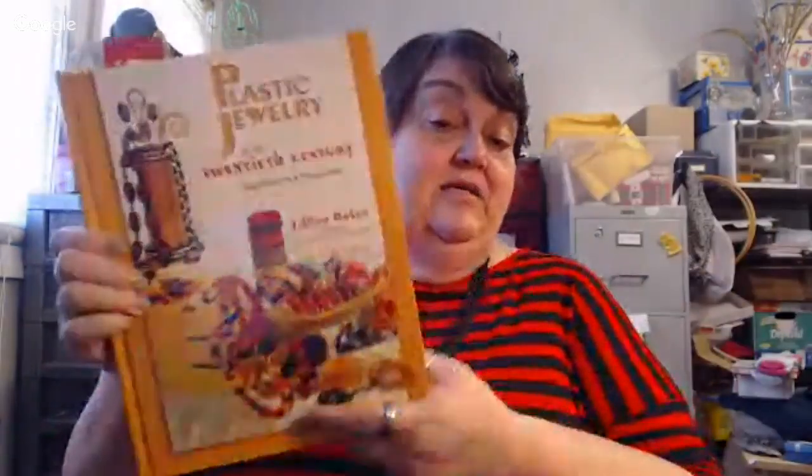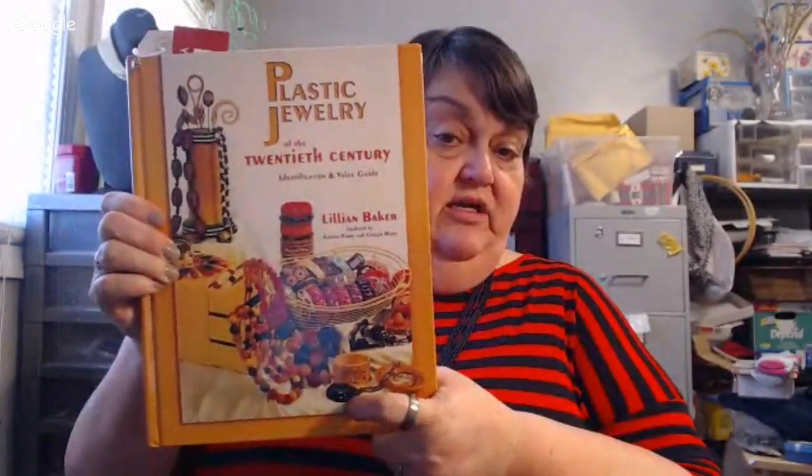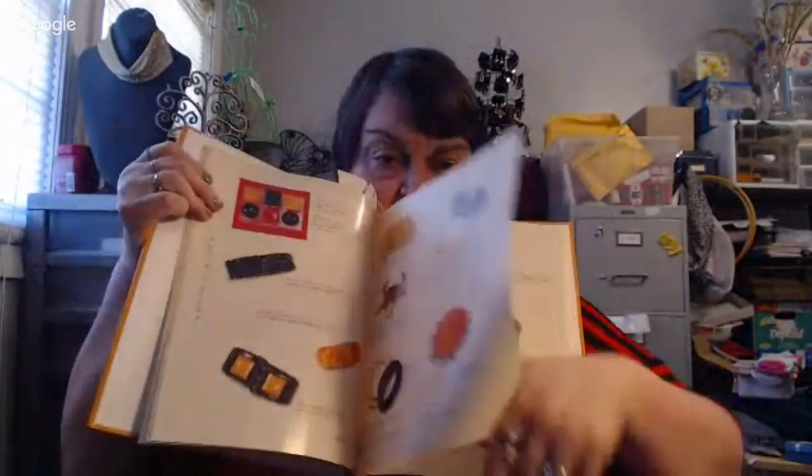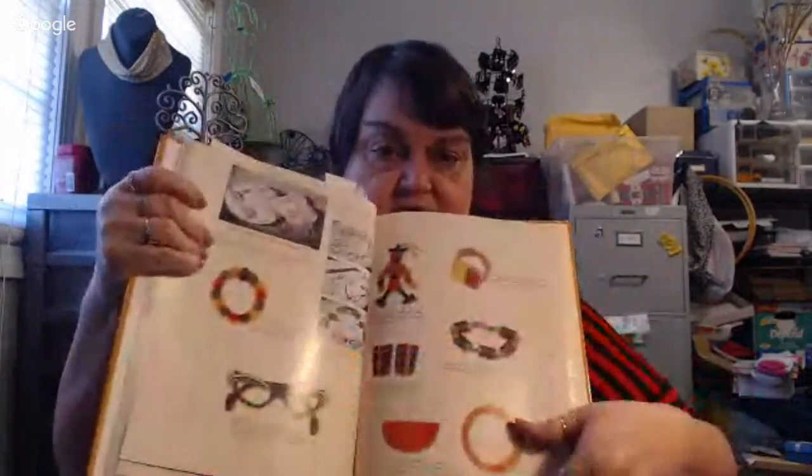does anybody have any? Let me just show you the books that I got in. There's supposed to be one that's coming that's just about Bakelite. So, Plastic Jewelry of the 20th Century, Lillian Baker, and then it was updated by Karima Perry and Ginger Morrow, and it has some beautiful pictures in it. So anyway, it makes me just want to go jewelry shopping and look at plastics. So there's some real pretty pictures.